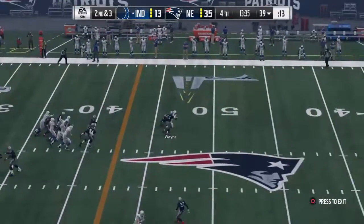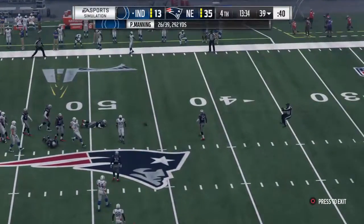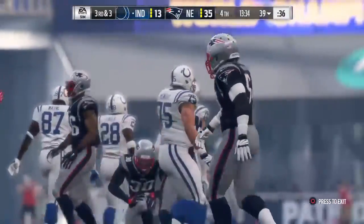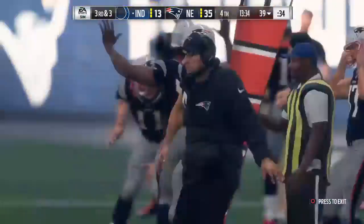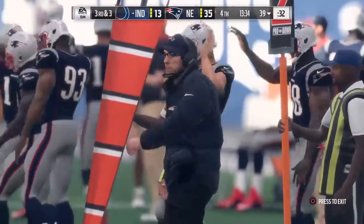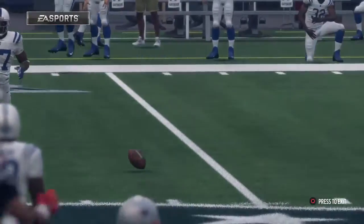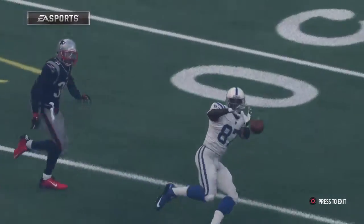From the shotgun, he'll look to throw, and the hit jarred it loose. It's incomplete. Another wayward pass. You know, things started out poorly in this game, and to be frank, they just really haven't gotten much better. And all that does is embolden the secondary. They feel good about what's going on, and they just play better and better.